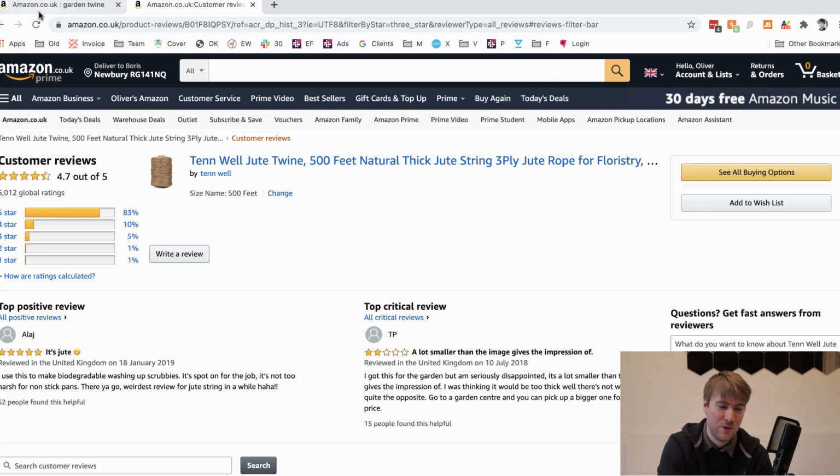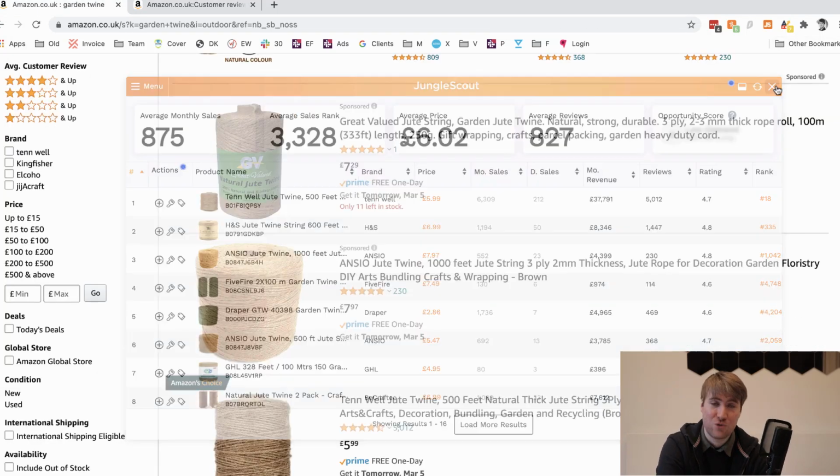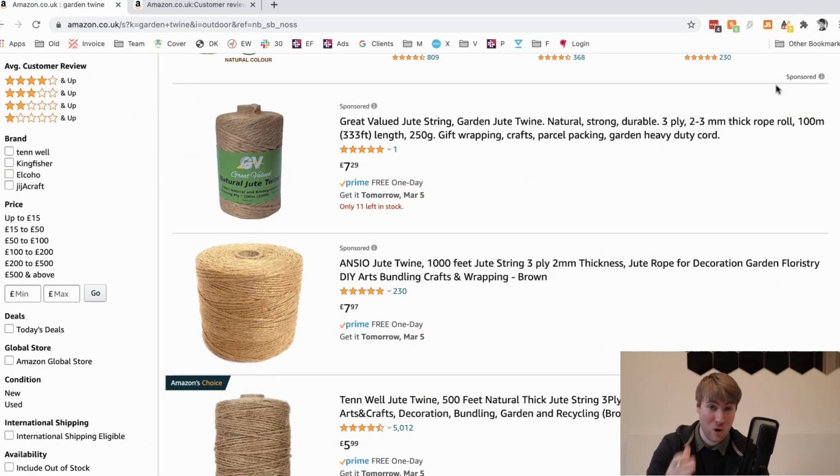So, I mean, what you could do is come along with an extra thick, extra strong twine that does the job and doesn't snap and break and is good for tying up parcels and whatever else the customers just said that they tried to do with it. Because now we know what the customers want. We know what the customers need. Right? That's what they care about. That's what they're going to buy the product for.